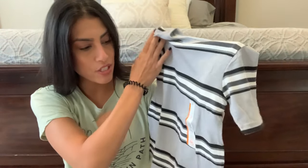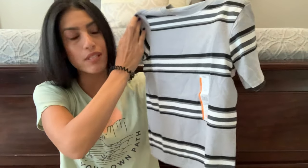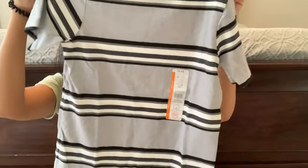Last clothing item I purchased is for my son Ryan. I found this shirt. It was on clearance for only $2, so I grabbed it. Why not? Just a simple tee to wear. It's gray with black stripes, so I grabbed him that, and this is the Wonder Nation brand.